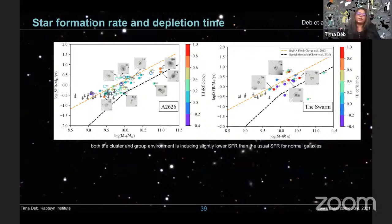We then wanted to understand the relationship of star formation rate with HI properties, and we made the simple plot again that we made before for the jellyfish galaxies, the star formation main sequence from Kluver et al. And this time we color coded with HI deficiency. We are interested in understanding the offset of the galaxies from the star formation main sequence and the reason for it, and if there is any correlation with the star formation rate and the HI deficiency for both A2626 and the swarm galaxies.